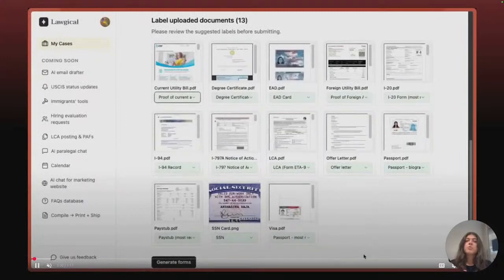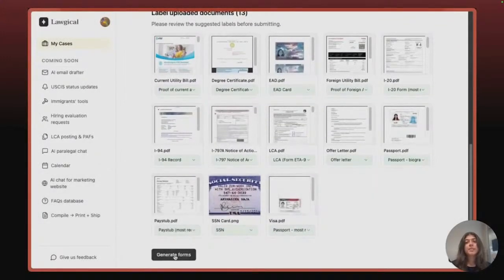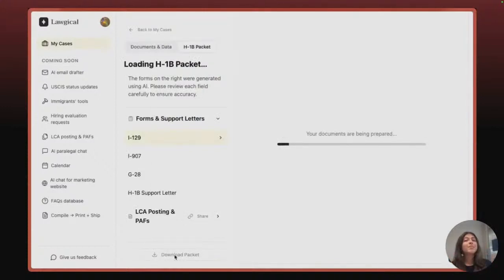One of the biggest objective use cases we've developed is to help you fill forms in 30 seconds. Remember when you uploaded and labeled documents in Lawgical? When you hit Generate Packet, it doesn't just create the support letter. It also pulls in all the metadata from your documents and autofills the I-129, I-907, and G-28 forms for the H-1B, TN, L, O, and P visas, and the I-751 and the G-1145 forms for the marriage-based removal of conditions.